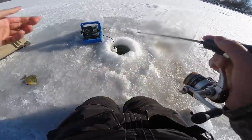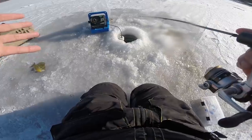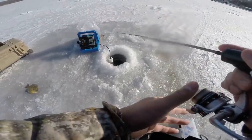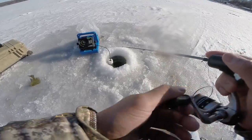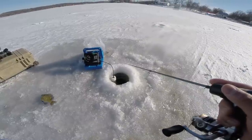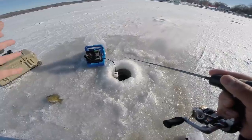Like I was saying, when it's really finicky like this, I think they're being finicky because this is the coldest day of the week that we've had in this area in a really long time. So I'm thinking this cold front really shut them down and made them a little more lethargic. But once you get them all schooled up and fired up, they become a little more active, and that's when you have the best opportunity at catching a fish.